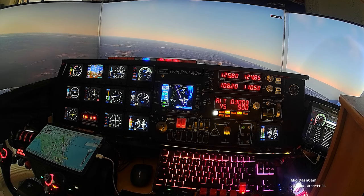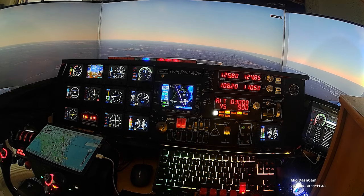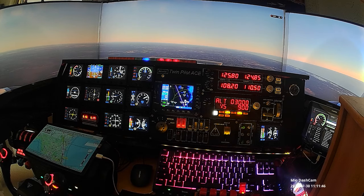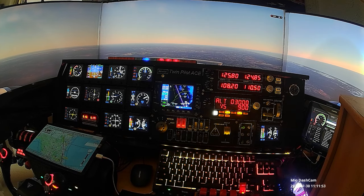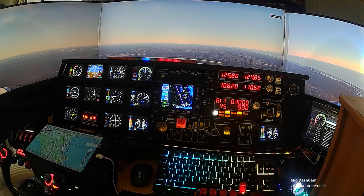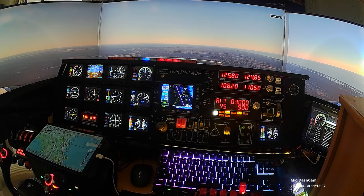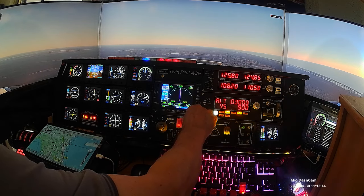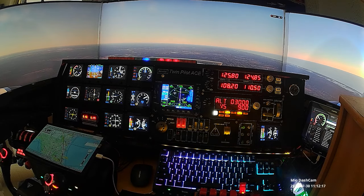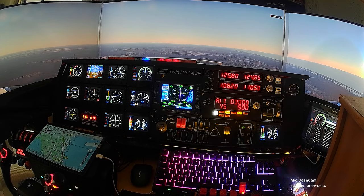American 2608, descend and maintain 3,000. 3,000, American 2608. American 1165, descend and maintain 4,000. 4,000, American 1165. Brickyard 4723, contact tower 118.5. 118.5, 4723.